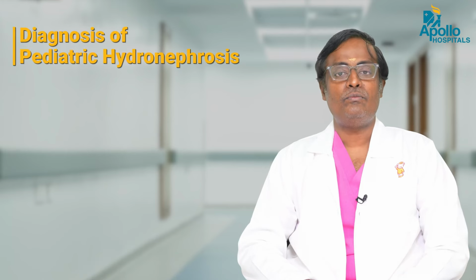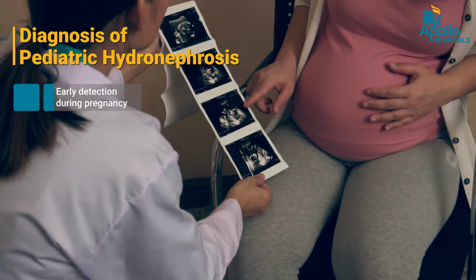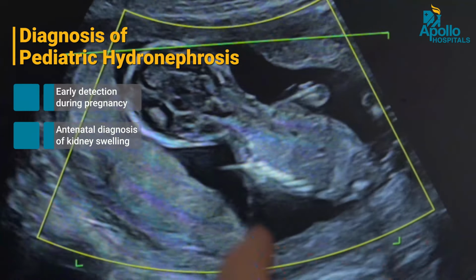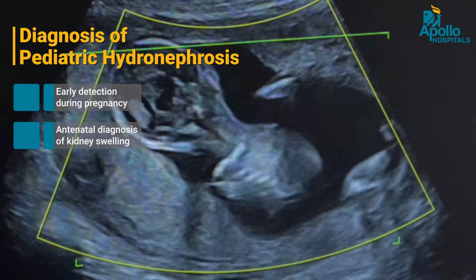Thanks to the advances of ultrasound, we are now able to pick up this condition during pregnancy, and now it is the commonest modality by which this condition is diagnosed. An antenatal diagnosis of a kidney swelling, that is hydronephrosis, is the commonest modality by which this condition is diagnosed.